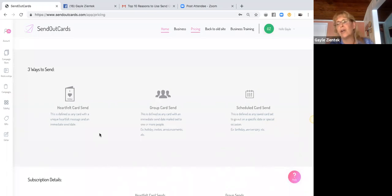The scheduled card is what you saw, like your anniversary card. I can go through right today and schedule birthday cards for everyone in my database and it'll go out on their birthday, scheduled in advance to go out 7 days prior to the birthday. So that's the difference between heartfelt, group, and scheduled.